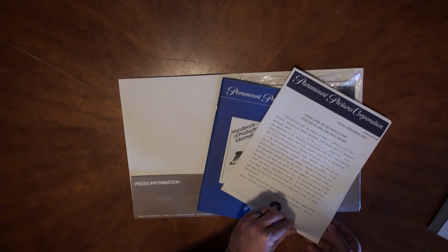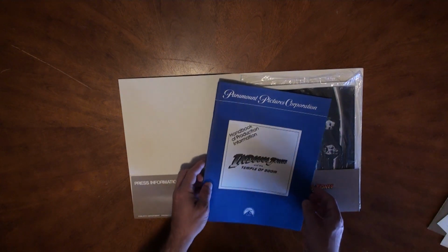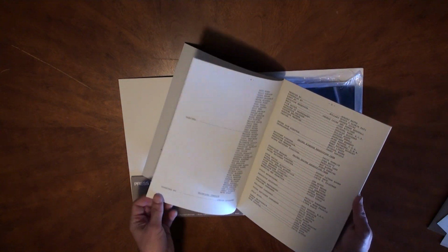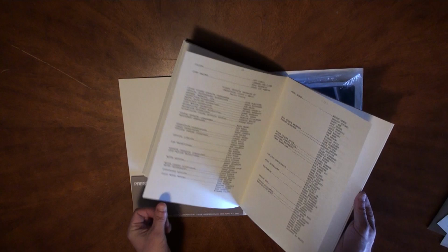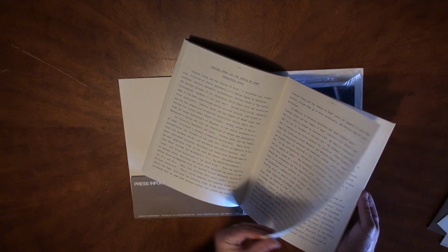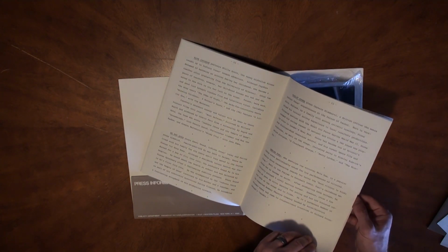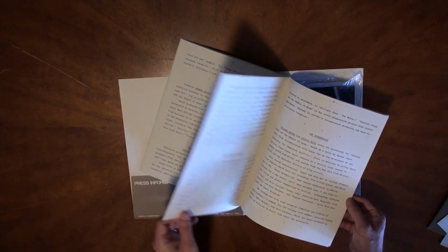The opening announcement story for the press to use. And again, the handbook of production information. Again, going into the cast and characters, technical credits, story synopsis, production notes, about the players, about the filmmakers.